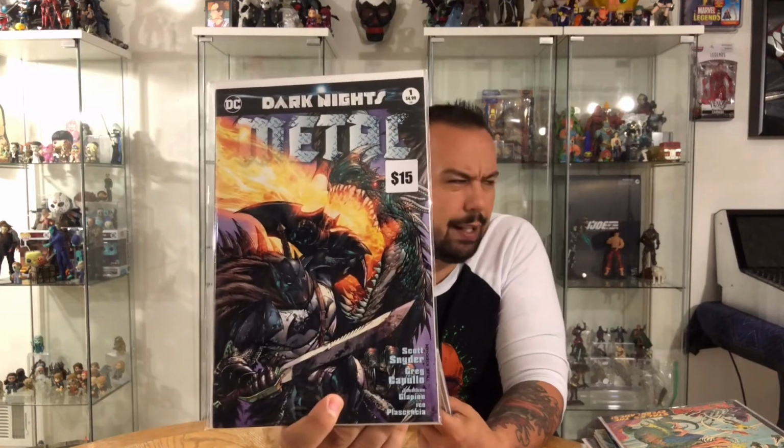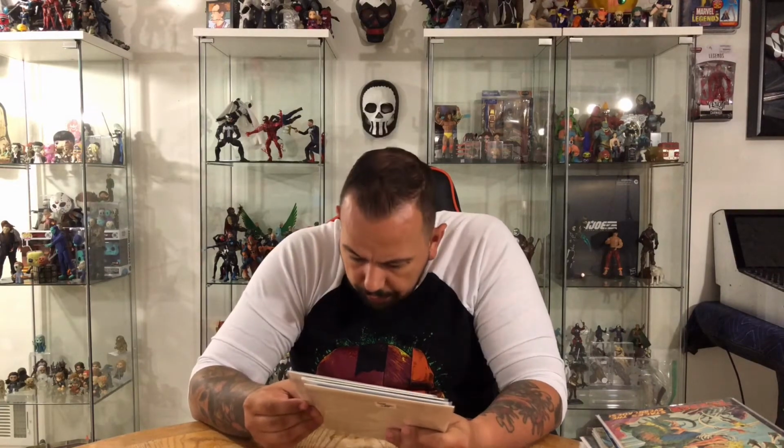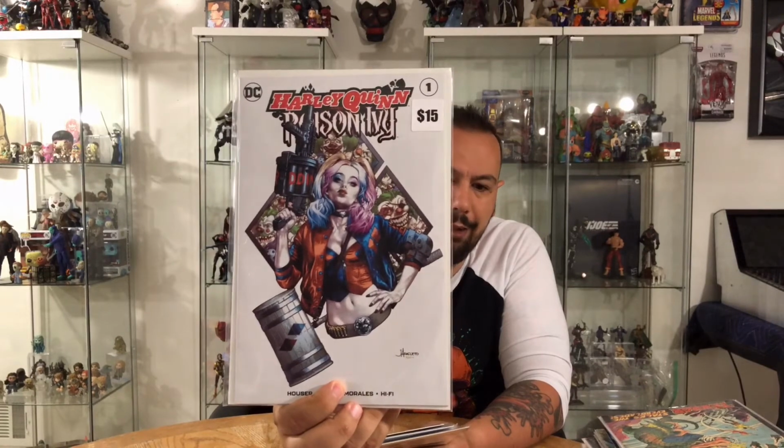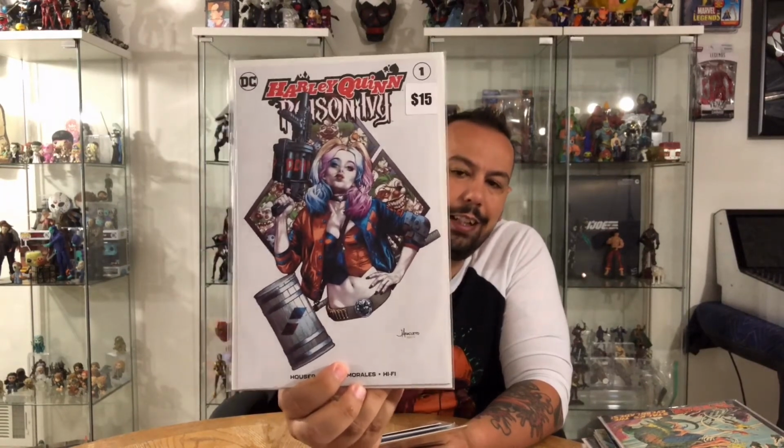Let's see. So we get Dark Knight's Metal number 1. That's a pretty hip cover. It's got a Batman with a fire-breathing dragon. Bat Knight fighting a dragon, maybe. So that's pretty hip. We get a Harley Quinn and Poison Ivy number 1. Jay Asalito cover. I have to say, I think I have 3 different variants from this set, and they're all the number 1 variants. So I don't know that I needed another copy of this one, but it's a good Harley Quinn cover. Can't be upset about that.